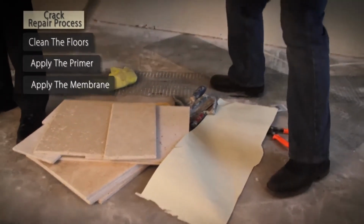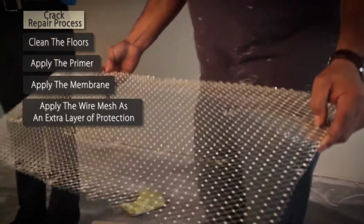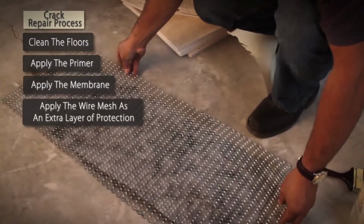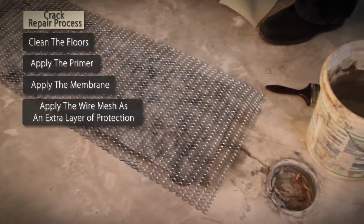Now, one extra step that I take, that really I've never seen anybody do, this is a trade secret. A trade secret? An actual trade secret. We add this wire mesh between the membrane and the travertine. And that's the ultimate security to guarantee no cracks through your travertine. So that wire mesh gives the extra reinforcement. So the floor is prepped and ready for the tile.